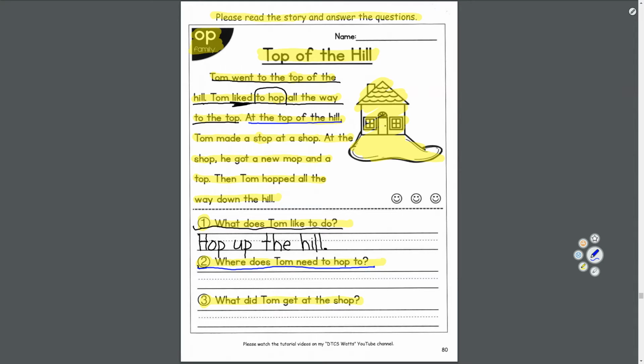At the top of the hill, Tom made a stop at a shop. A shop. He's going shopping. Where does Tom need to hop to? A shop.